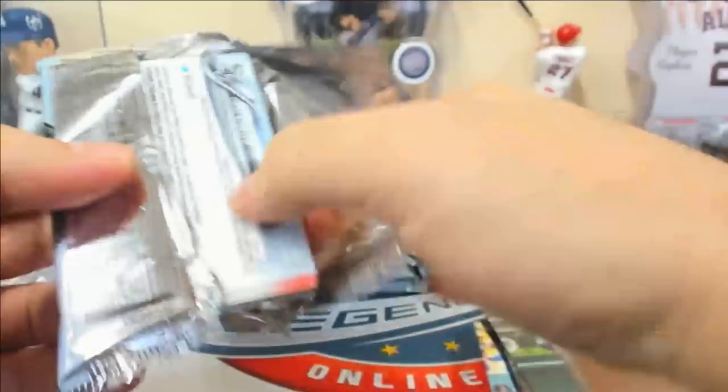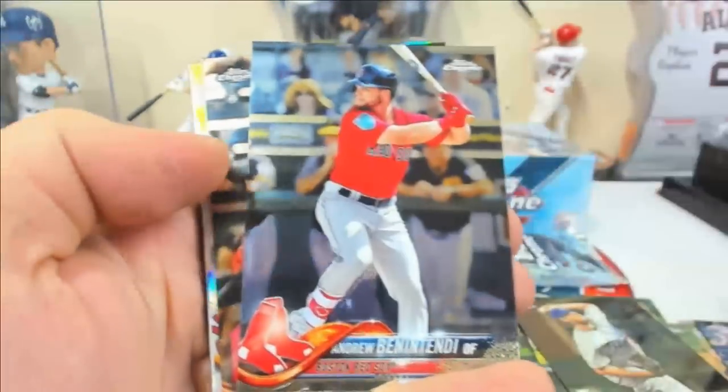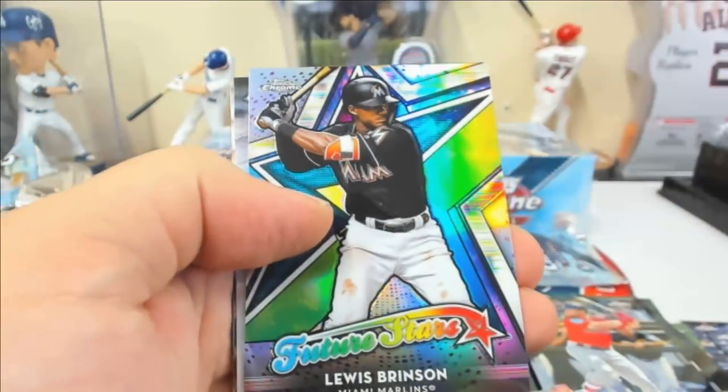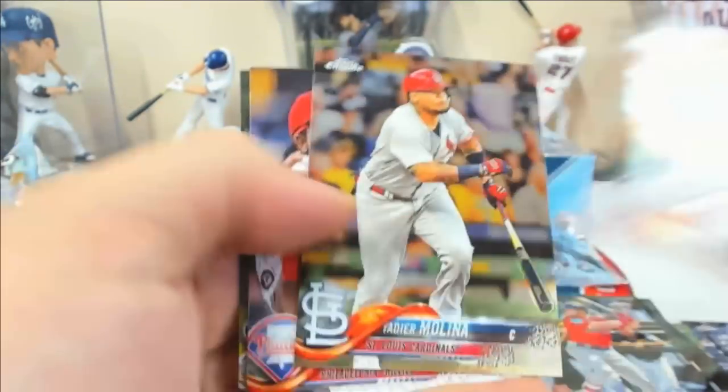See if the next one's got some ink on it. That'll be nice. Correa, refractor. Deion, 83, refractor insert. Louis Brinson, future stars. Austin Hays, freshman flash.